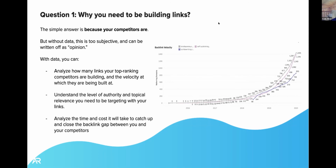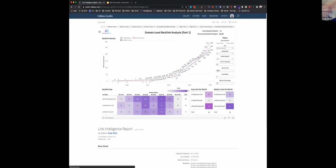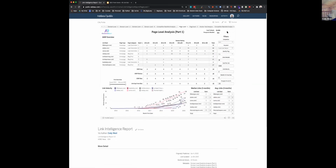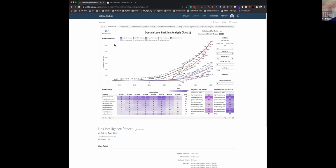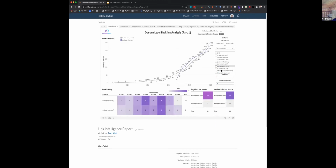So we're gonna actually now hop into a report. So I'm gonna refresh this real quick. And then we're gonna go to the domain level analysis. And so what this is showing here is Scribe Writing and 8 of Scribe's competitors and the referring domains that they've built over time. So to make this a little bit easier to look at, I'm going to filter for just Scribe and their 2 biggest competitors, which is Kindlepreneur and selfpublishingschool.com.